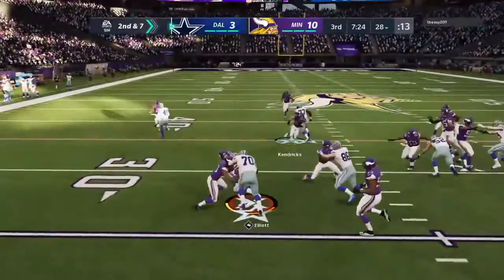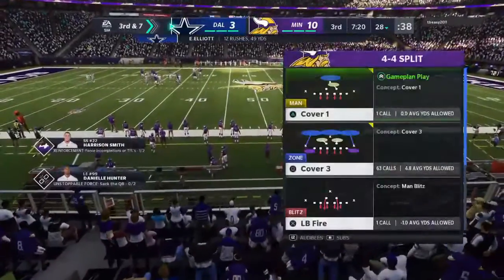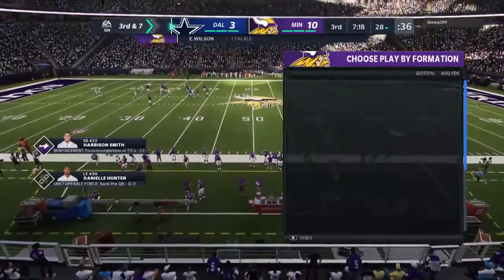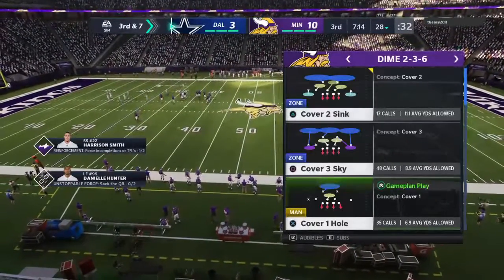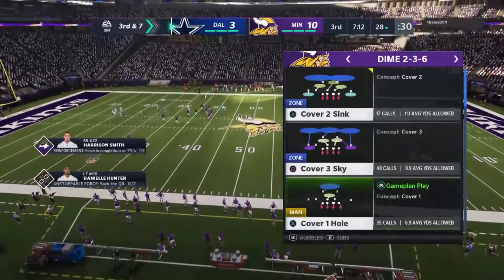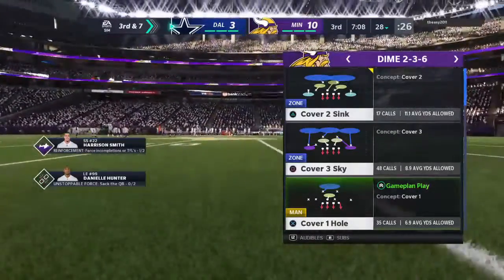On 2nd down now, it's Elliott. And he's stopped immediately there. No gain on the play, and it's going to bring up a 3rd down. Right at the line of scrimmage. As usual, the hallmark of a good run defense, linebackers making plays near the line of scrimmage. Absolutely nowhere to run there.